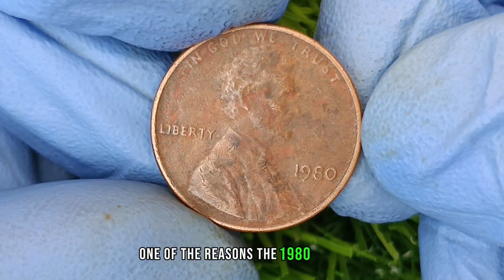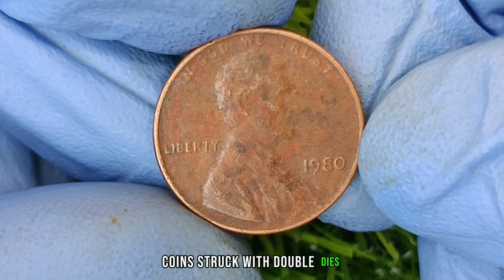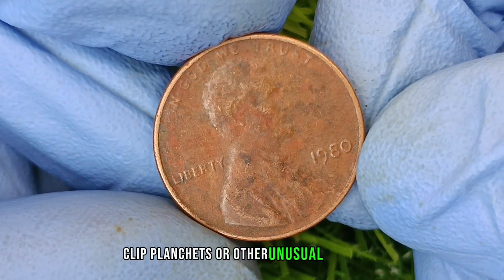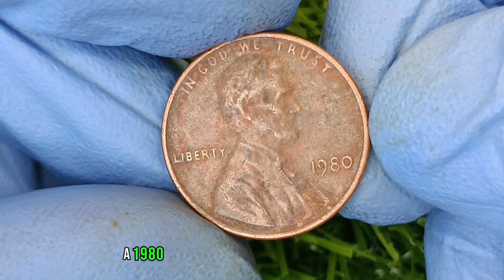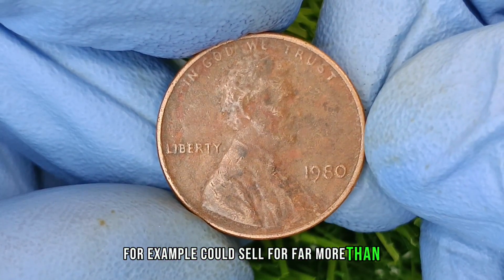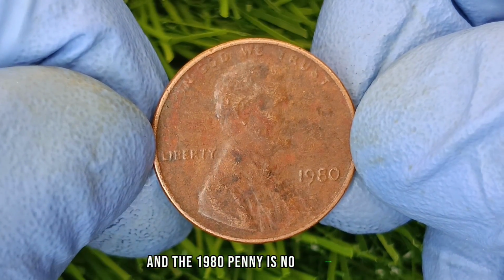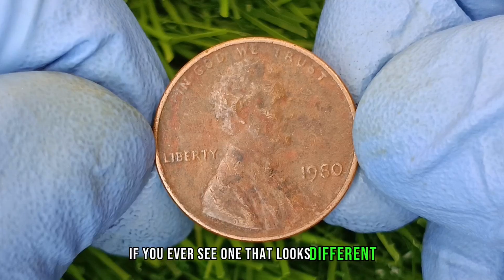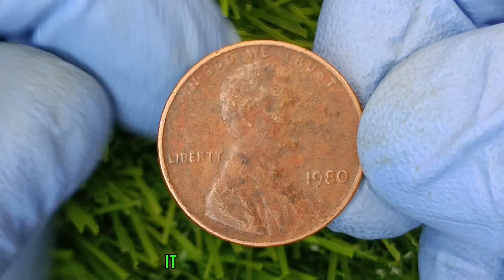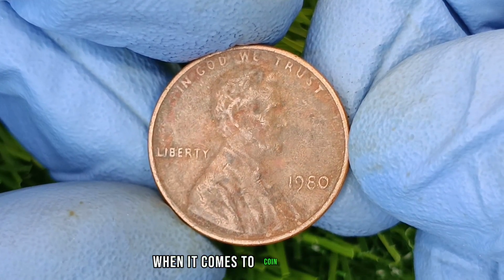One of the reasons the 1980 penny is valuable is because of striking errors and varieties. Coins struck with double dies, coins struck off-center, coins with die cracks, clipped planchets, or other unusual features are always in demand. A 1980 penny with a double die on the date or lettering, for example, could sell for far more than 1 cent. Collectors pay attention to any coin that looks unusual, and the 1980 penny is no exception. If you ever see one that looks different from normal, with distorted lettering, extra thickness, or a design that is shifted, it could be a valuable error. Even small differences can add up to big value when it comes to coin collecting.